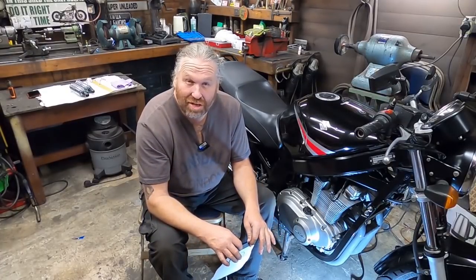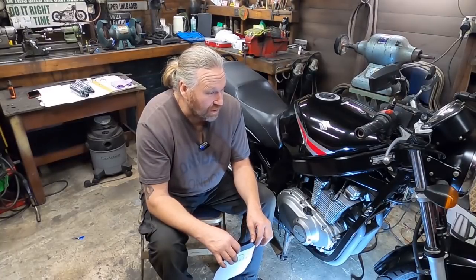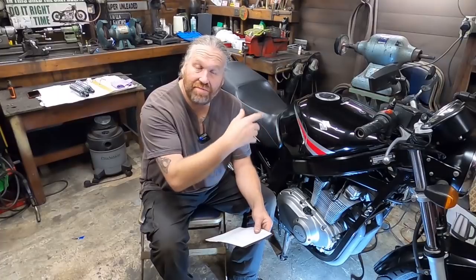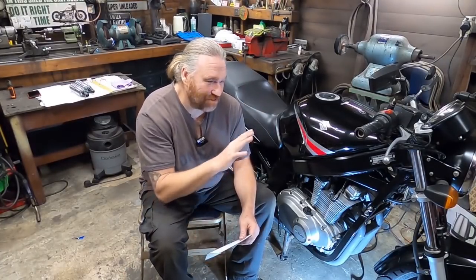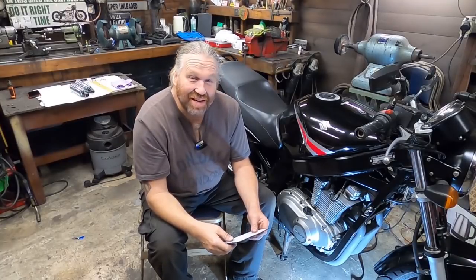might even just take it straight to the MOT place and see if it passes. I think it will, and I may just film that actually. We'll just film the MOT guy who you've seen before. We've done that MOT video, so I may just let him have at it and I'll film him doing it, see if it's a pass or a fail. Fingers crossed it's a pass. We'll see how that goes.